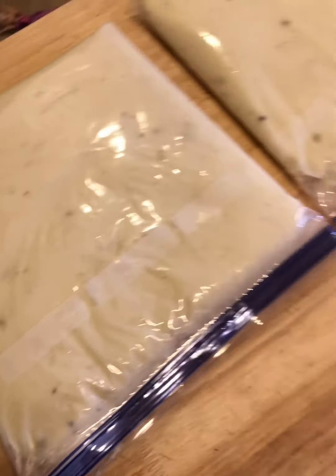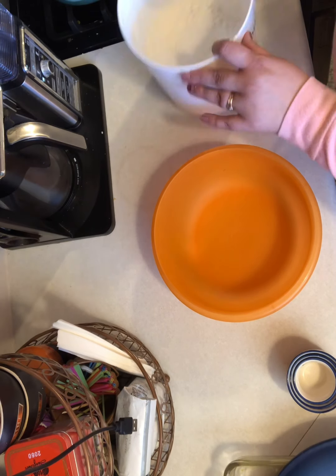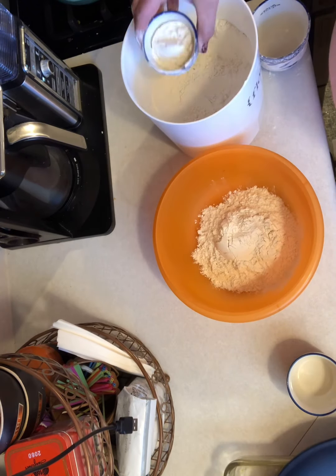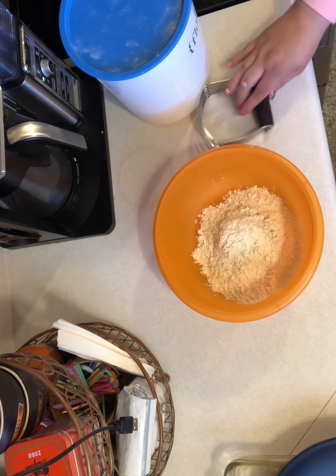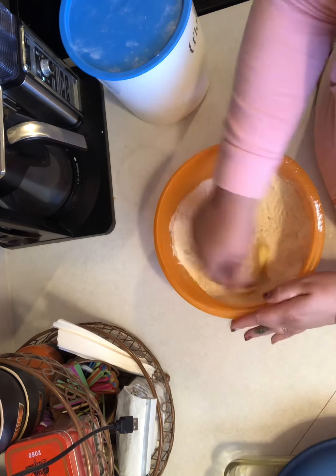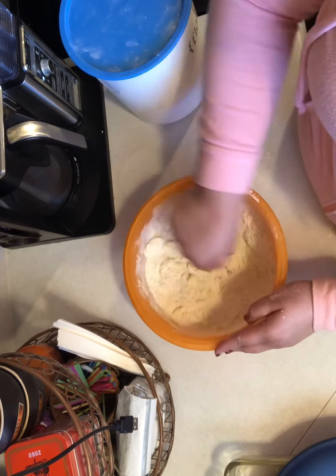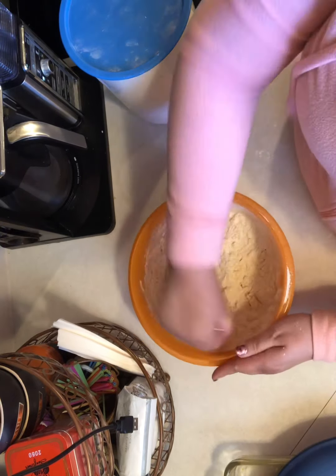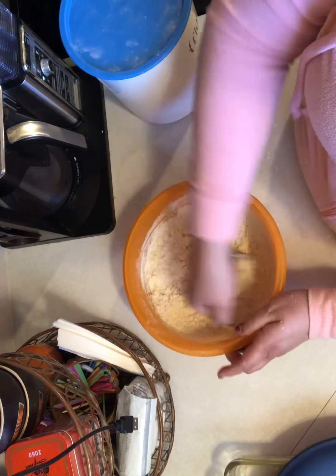Are you guys sick of watching me make pie dough yet? I'm sorry. We're making a pie dough again. Just the standard Crisco pie crust. I'm going to mix this up because when I was cleaning out the freezer, I found a container of pot pie filling. So I'm going to make a crust and make a pot pie and put it back into the freezer for when I need it.